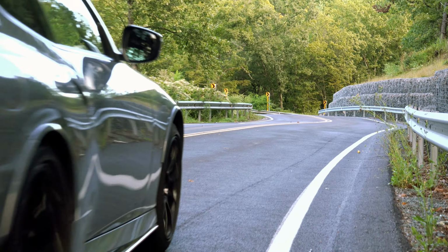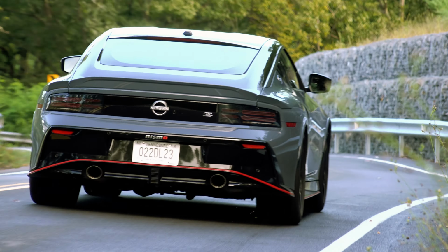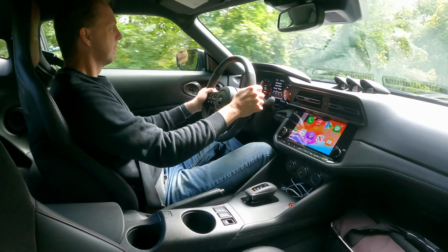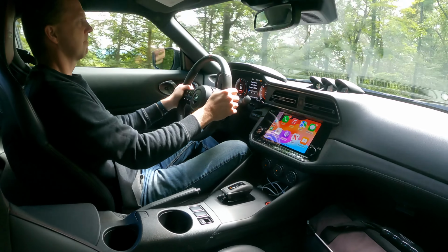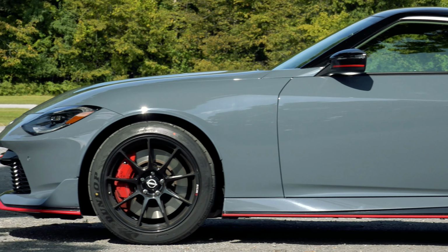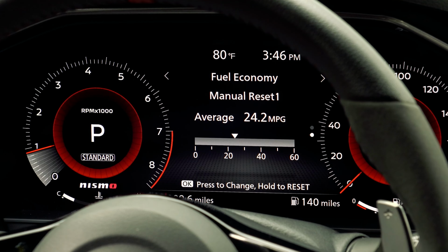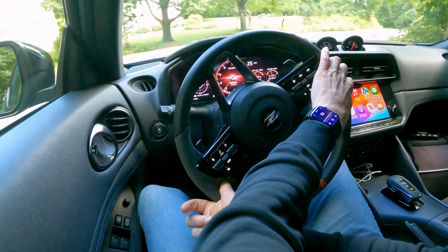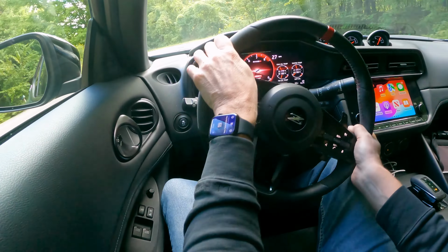This new generation produces significantly more power, 420 horses and 384 pound-feet of torque from its twin-turbo 3-liter V6. This one is also heavier, but significantly quicker and more fuel efficient. I've been getting over 22 mpg. And lastly, the 6-speed manual is no longer on the menu. But before you freak out, know this. This NISMO calibrated 9-speed auto is phenomenal.